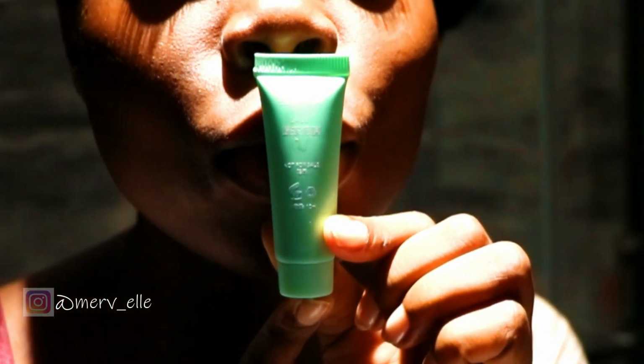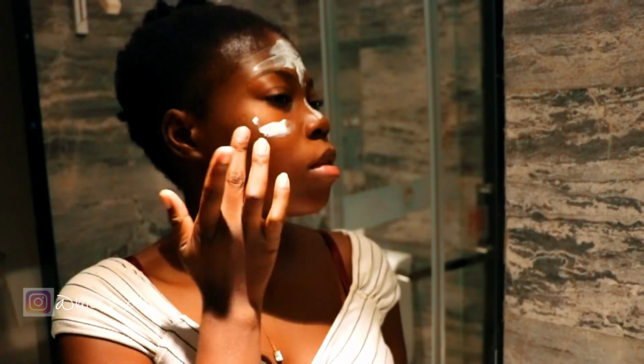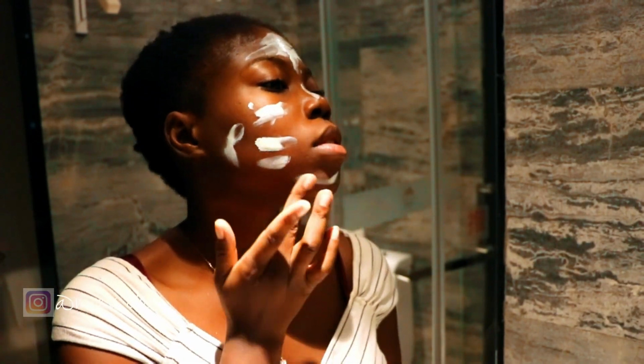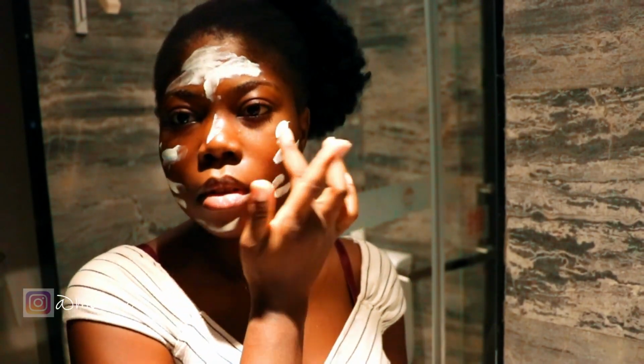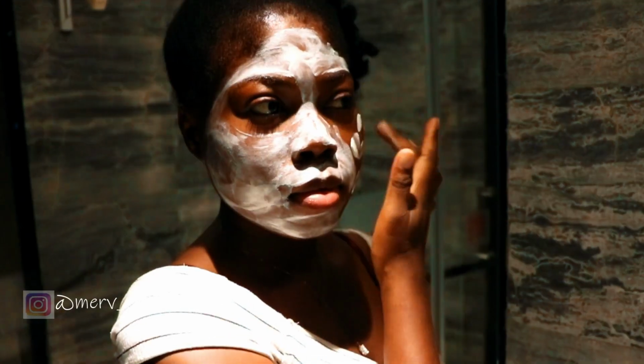After toning my face, I will then use the clay mask. A little goes a long way. I must say, this clay mask is my favorite, and I was just surprised by how soft it was, and it didn't feel drying nor cracked on my skin.